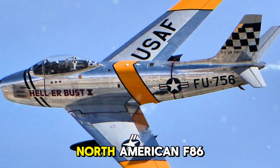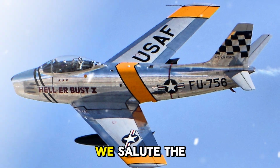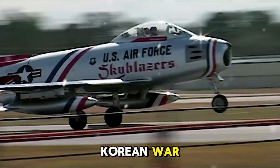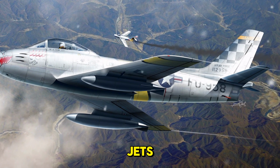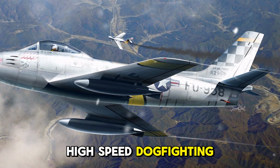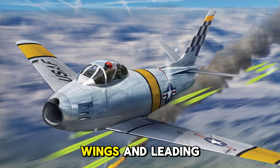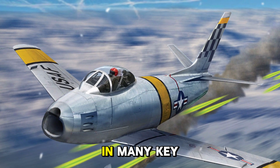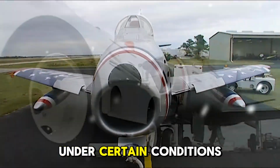6. North American F-86 Sabre. At number 6, we salute the legendary F-86 Sabre. Introduced during the Korean War, the Sabre quickly established a reputation as one of the first-generation jets that truly mastered high-speed dogfighting. With aerodynamic innovations like swept-back wings and leading-edge slats, the Sabre bested the Soviet-made MiG-15 in many key engagements, achieving an 11-to-1 kill ratio under certain conditions.